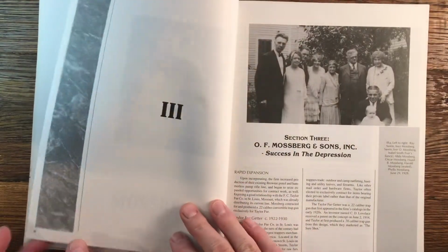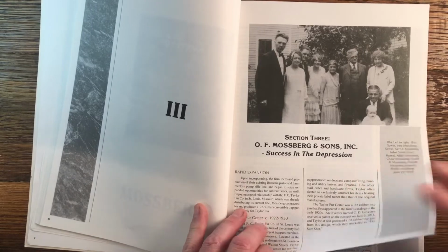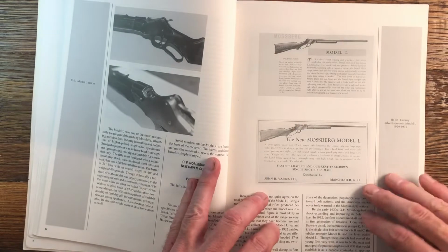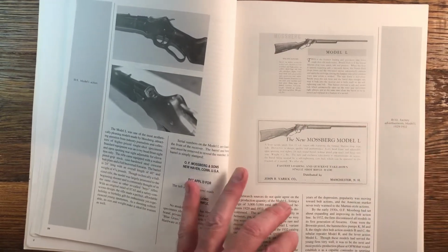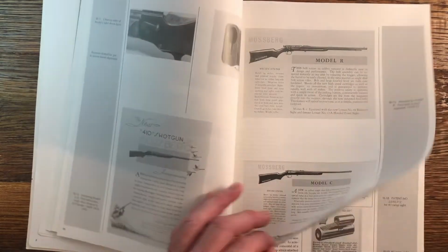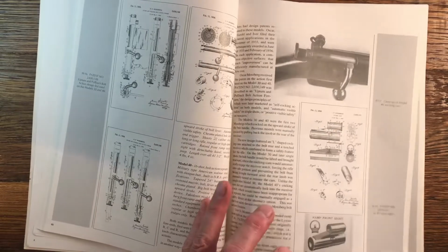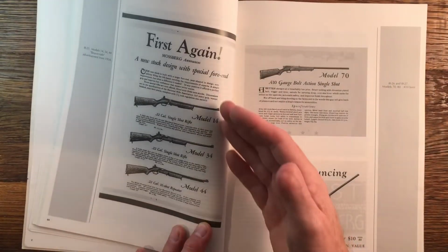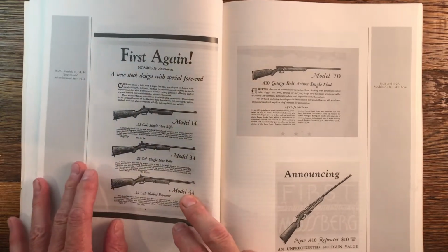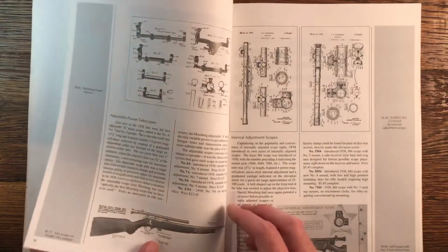Section 3 focuses on success in the Depression. Definitely a hard time in history for companies to make it. And you get original advertising. It talks about the different models and the innovations that Mossberg came up with. Mossberg was first with many different ideas, and they featured that in their advertising. We look at scopes.